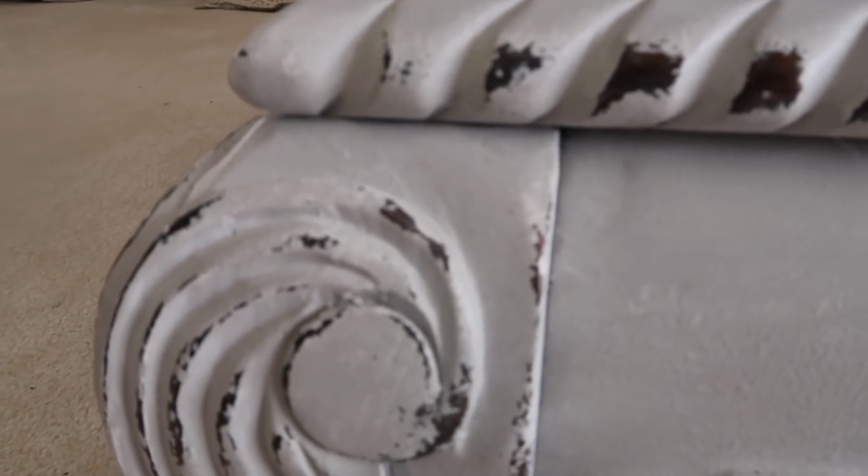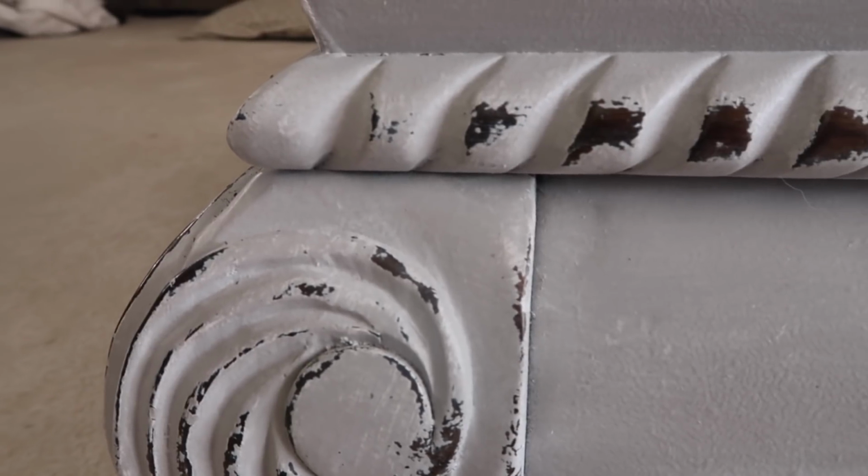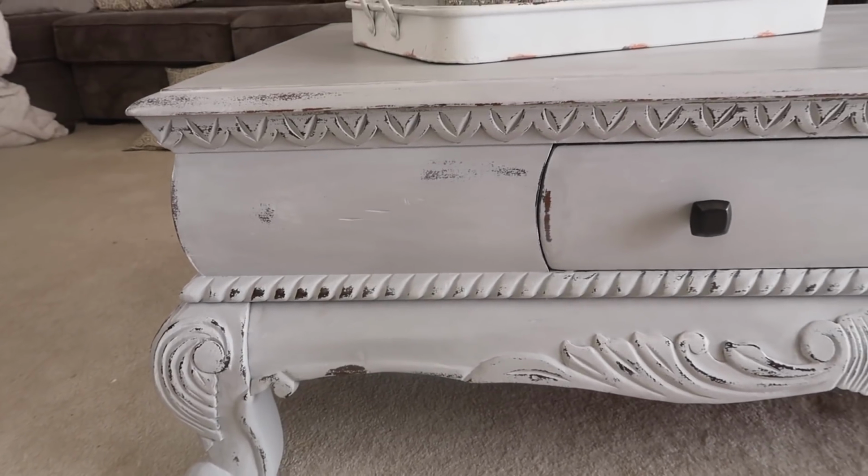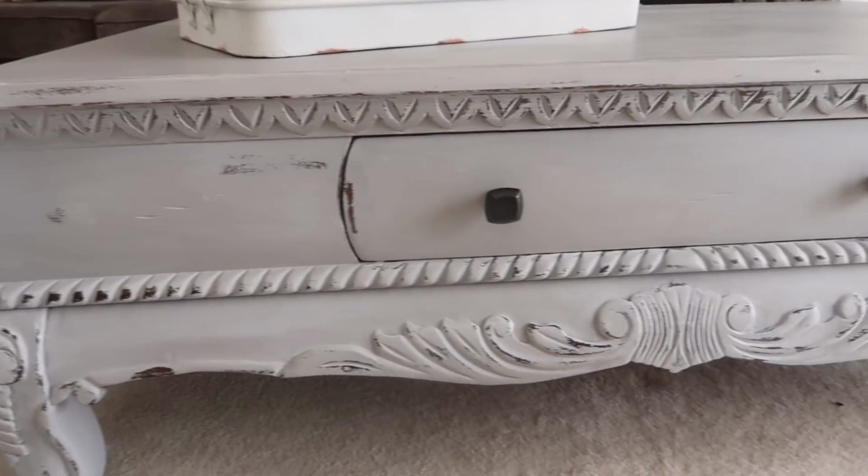I don't know if you can see here, but it was originally a dark brown and then we had to fix a few pieces on the top that were scratched up quite a bit. I first touched it up with some white paint and then some gray and then I wet distressed it.